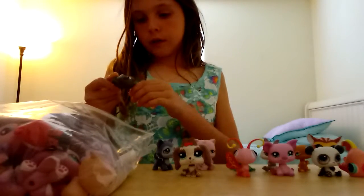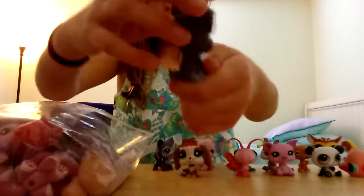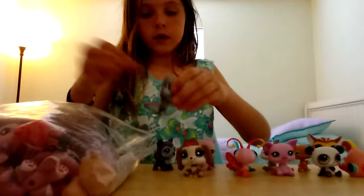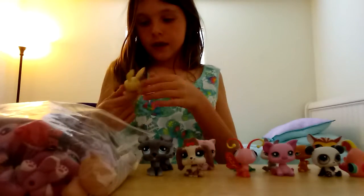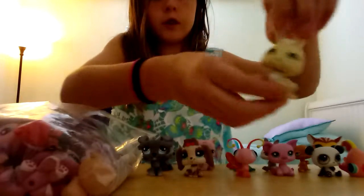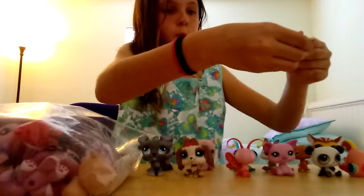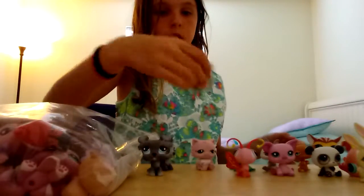This one, I think I'm keeping this one, so it's adorable, because I used to have this one. Oh, there we go. Next is this bunny, which I'm supposed to keep, but I really need to give these LPS a wash. They're very dirty. And it has a super bubbly head, it's a red magnet.